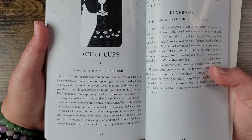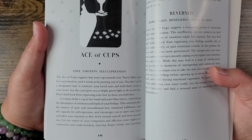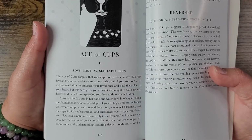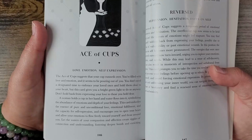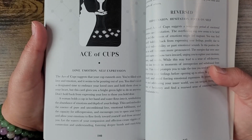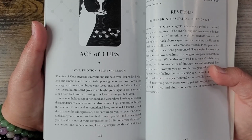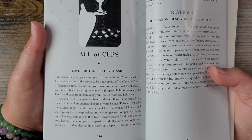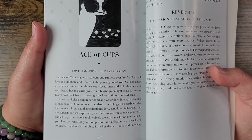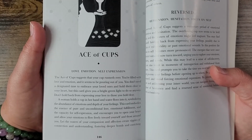You don't need a designated time to embrace your loved ones and hold them close to your heart, but this card gives you a bright green light to do so anyway. Don't hold back from expressing your love to those you hold dear. A woman holds a cup in her hand and water flows into it, symbolizing the abundance of emotions and depth of your feelings. This card embodies the essence of pure and unconditional love, emotional fulfillment, and the capacity for self-expression, and encourages you to open your heart and allow your emotions to flow freely toward yourself and those around you.